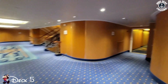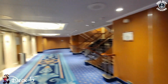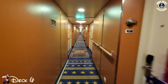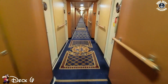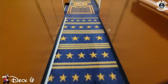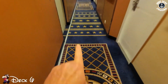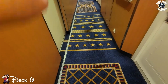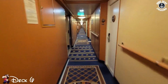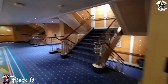And that brings us to the aft elevators. Everything from this point back, of course, is all cabins. This is what a typical cabin hallway looks like. And one interesting note is you'll see all of these stars along the carpet. The tip of the star right there will always point towards the front of the ship. So if you're ever not sure where's the front, where's the back, you just got to follow the stars.